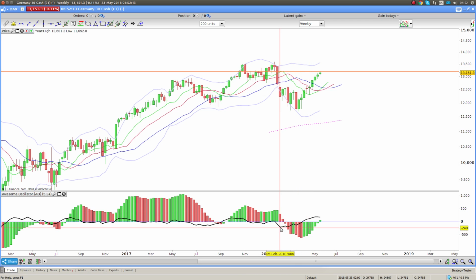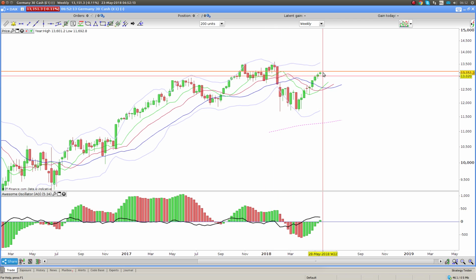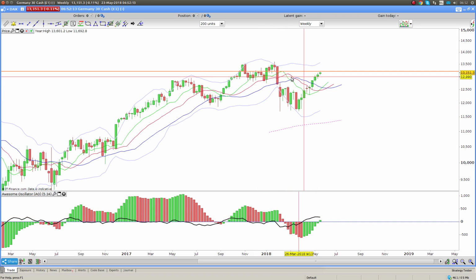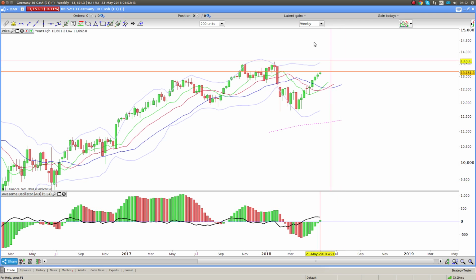And the second thing is this weekly divergence. From that high to this high, you can see the MACD is making a new high, and the MACD is now starting to roll. So this is pretty much the two things that I'm worried about: we are at a major resistance level, and we have the divergence here.